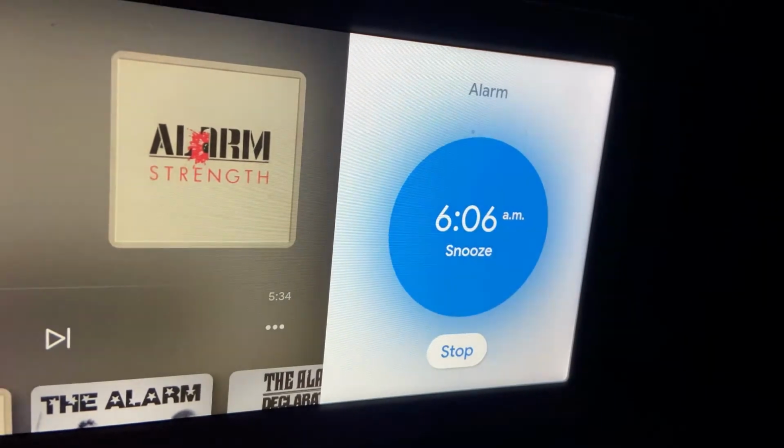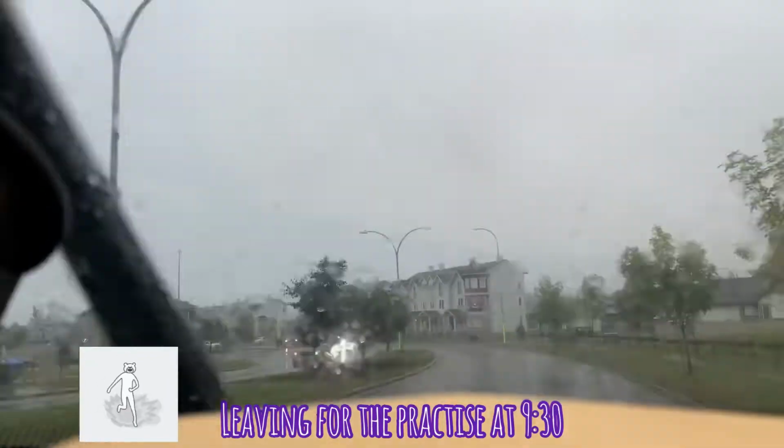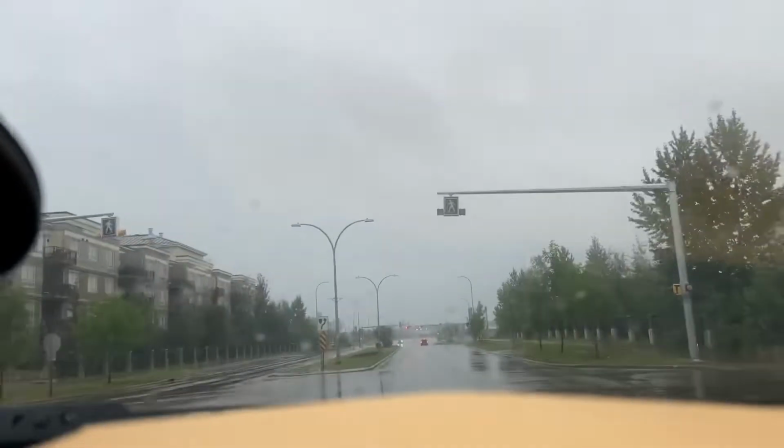I usually get up at 6 and then I would go to the gym or go play tennis. And I come back home and get ready for my practice and leave for practice at 9:30. This practice is really close to my house and I'm there in just 5 minutes and no traffic.